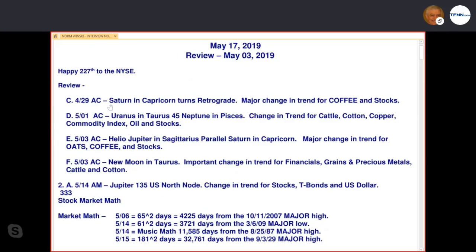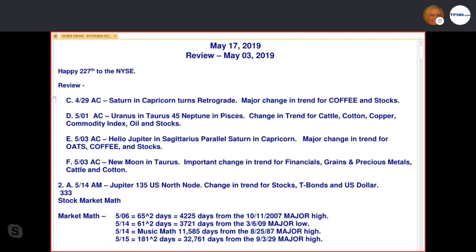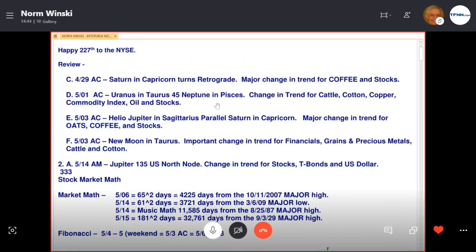So did that work? Saturn in Capricorn turned retrograde the night of the 29th. Go look at your charts. I don't follow the NASDAQ that carefully, just casually. If you go look at your NASDAQ chart, that was the high of the NASDAQ that day. And we also have Saturn associated with coffee. We'll be looking at these charts here in a minute. The S&P topped about a day or two later. We had Uranus in Taurus, the bull, line up 45 degrees to Neptune in Pisces. That's the big liquids, which would be your oil.